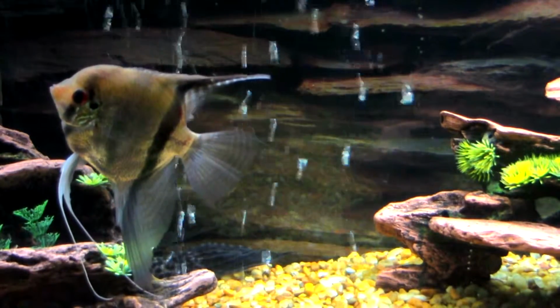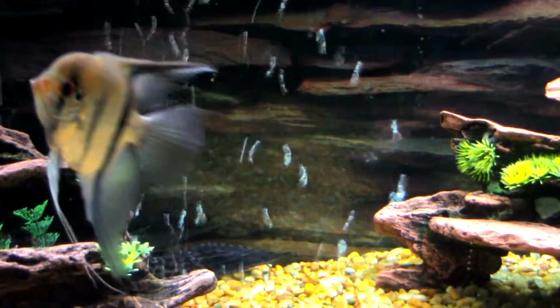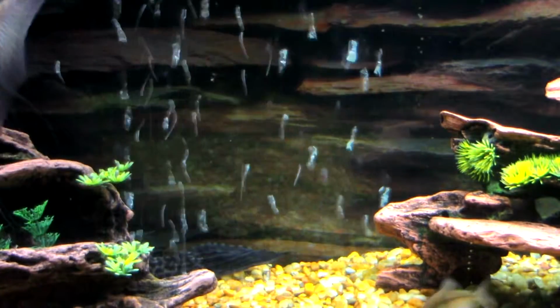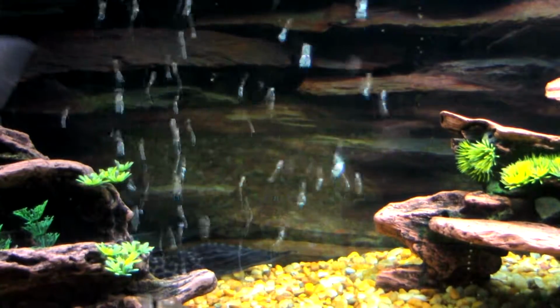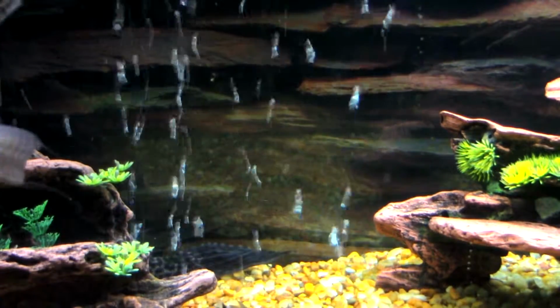Now the second bacteria, Nitrobacter, the one that converts nitrites with an I to nitrates with an A, grows between every 10 to 20 hours depending on what research you're reading.